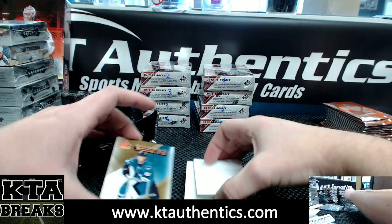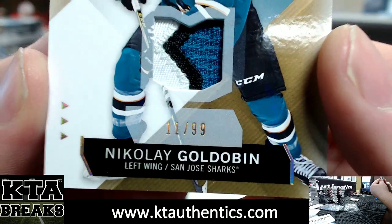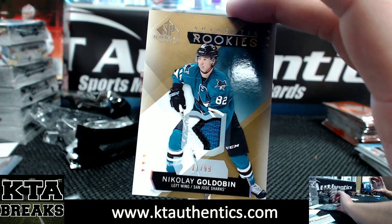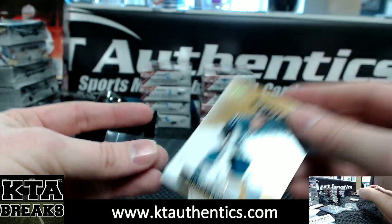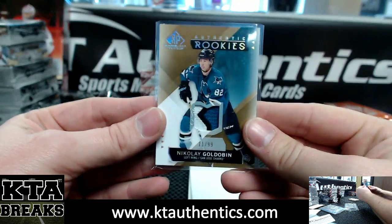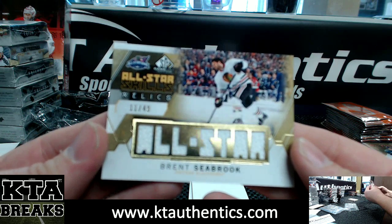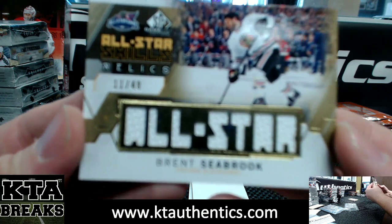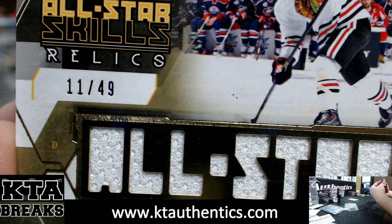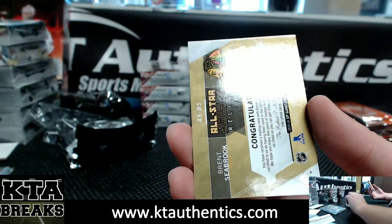Dummy. Nice patch here, too. Two bats for the San Jose Sharks. 11 of 99, Nikolay Goldobin. Hall of Foil. Three color patch. That sucks, Jax. Jax, who's your team? Or are you just chasing Connor? And Brent Seabrook. All-Star Skills Relic, All-Star Die Cut, 11 of 49. Brent Seabrook. It's a pretty cool looking card.